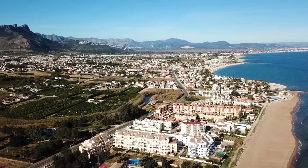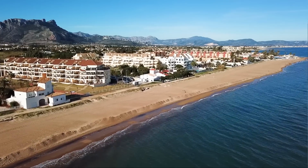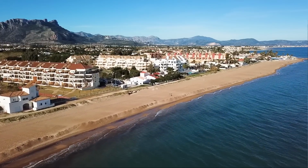And we've done a little bit of driving. We've driven past the city of Valencia and we've explored somewhat the built-upness, if that's the word, of this coastline. And now we're just at the northern end of the Costa Blanca, just outside Denia.